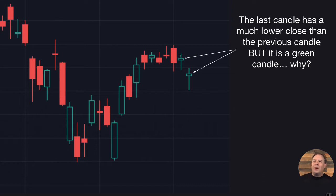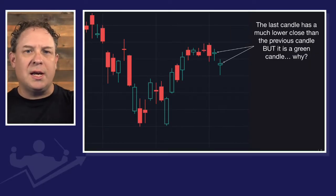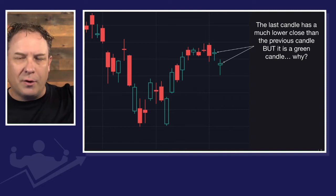Anyway, regardless, the determination of the color is whether it was a higher close or a lower close relative to the open. So you look at these last couple of candles, you say, well, these last candles are lower than the previous day. Why are they green candles? And the answer is because they're higher closes than open. So candlesticks, it's really important to understand the color of the candlestick goes with the close relative to the open, not today's close versus yesterday's close.